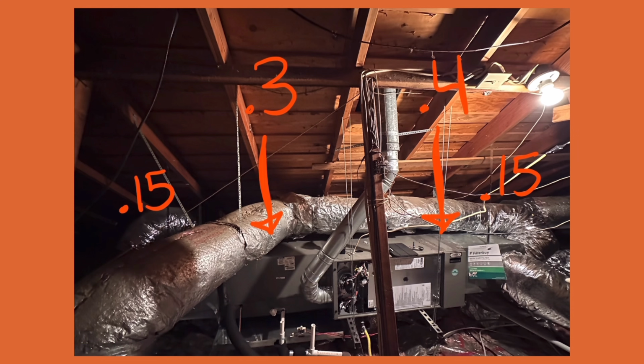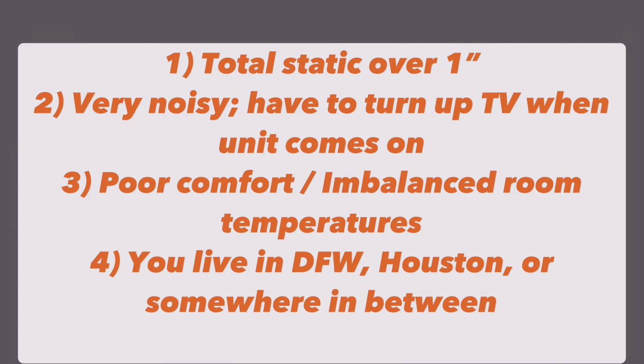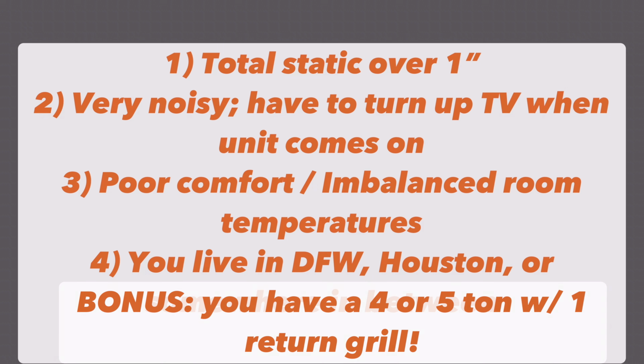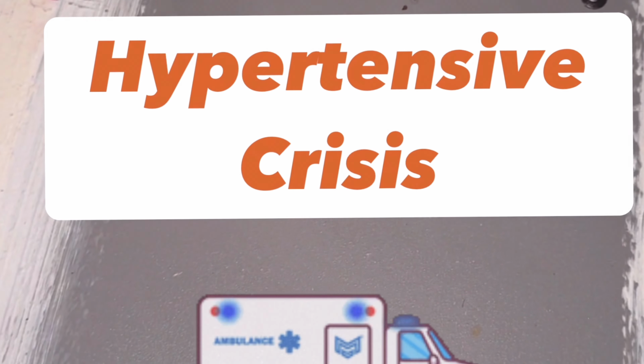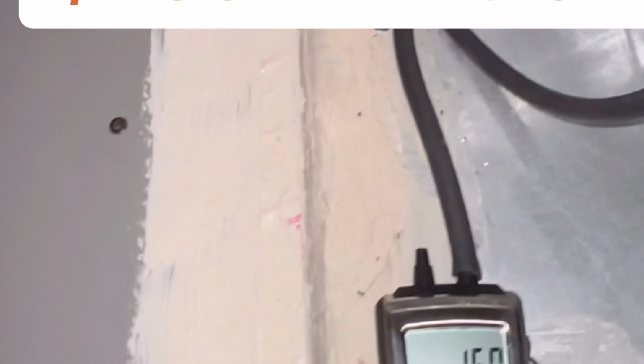And there you have it. It's a great way to design your ductwork, decide whether your filters are proper for your system, or if you need to modify the ductwork. Some ways that you would know that, okay, I've got to do something with my ductwork, is when the total external static pressure exceeds or is very close to 1 inch.